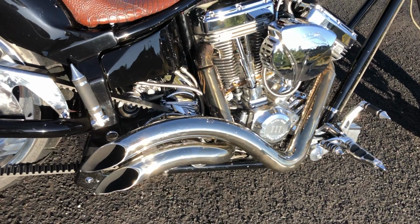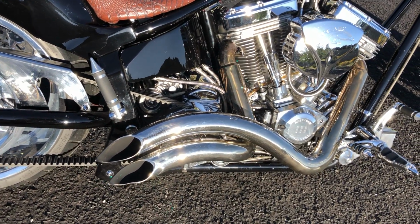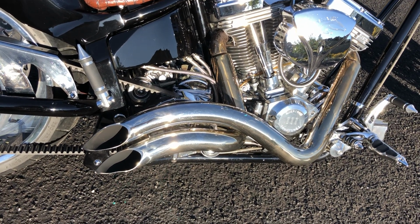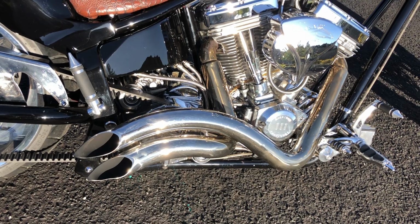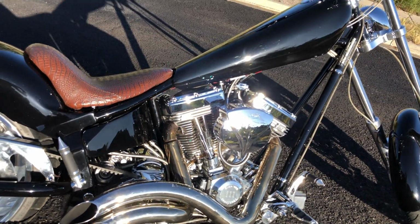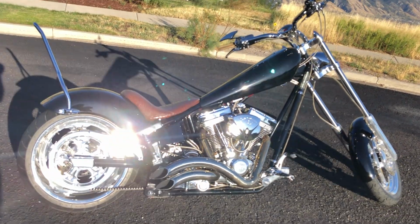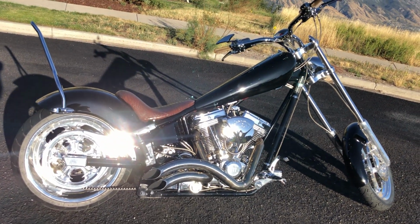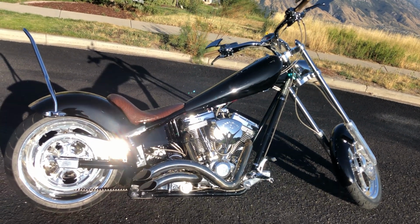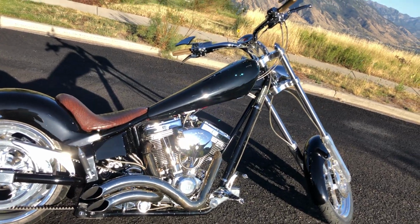You've got custom drag pipes. I'm not exactly sure on the brand on these, but they definitely give the bike a great look aesthetically, and sound even better. You also have an underglow lighting system throughout the bike, and so at night you can turn that on, and it will give you various colors on the undercarriage. Shines off the chrome and the polished billet. Definitely a fun option to have.